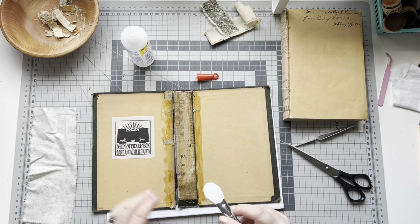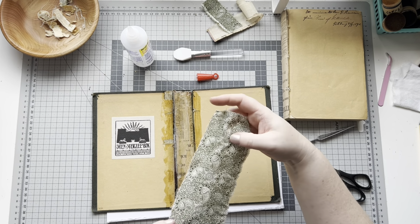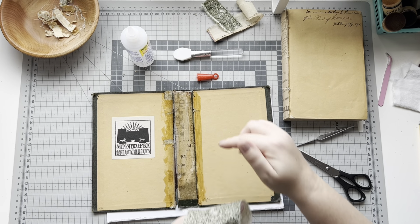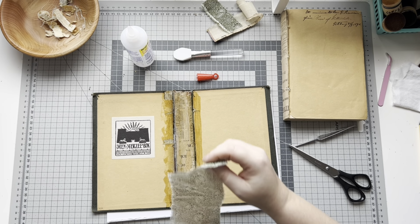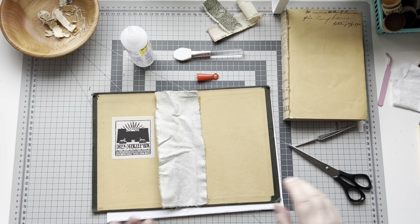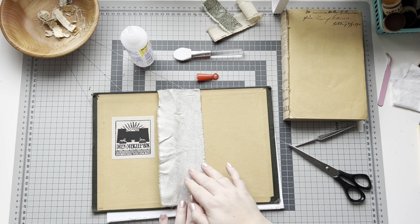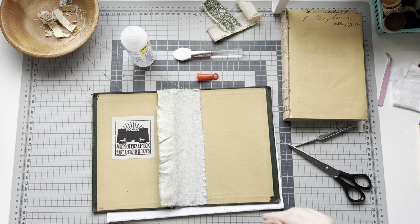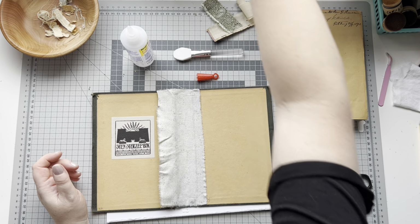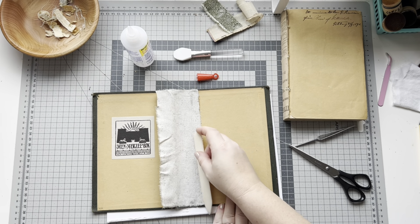And like that. Now I will take my fabric and I will put it down inside out because I still want the green side to show, not the white side. And this will be covered up anyway when I glue in my text block. I will use my bone folder to get it to stick to the spine.